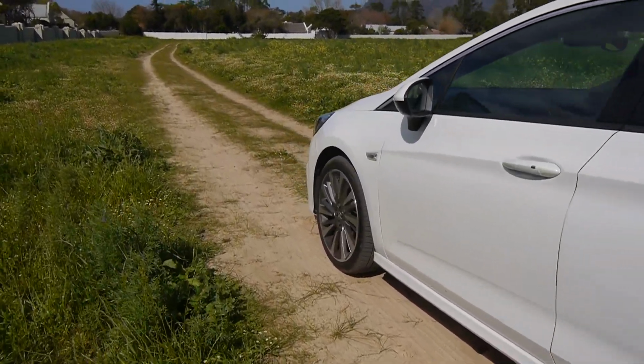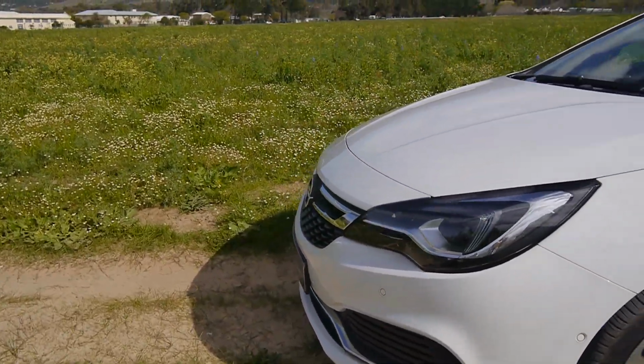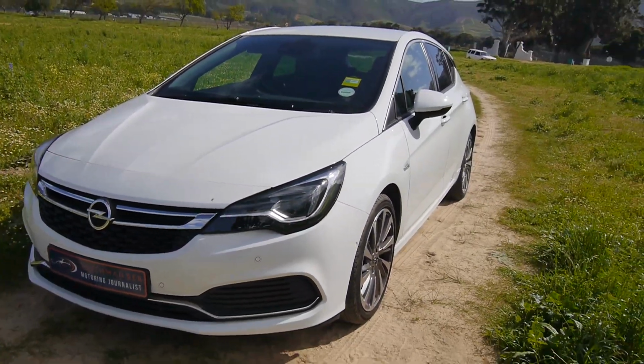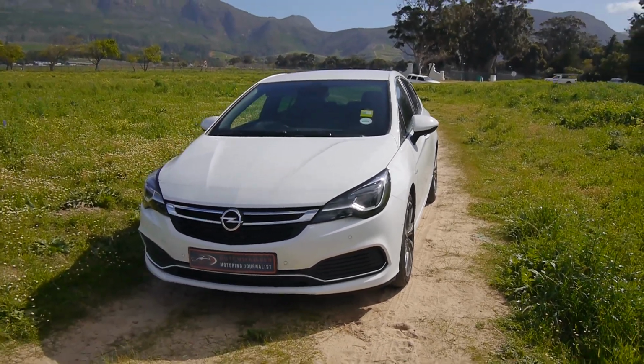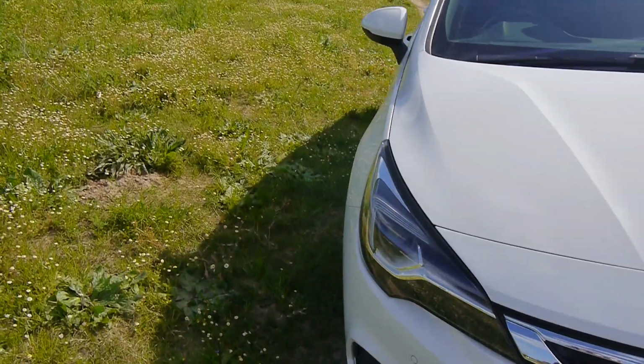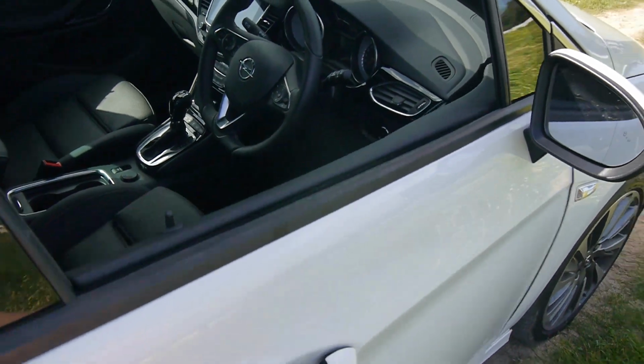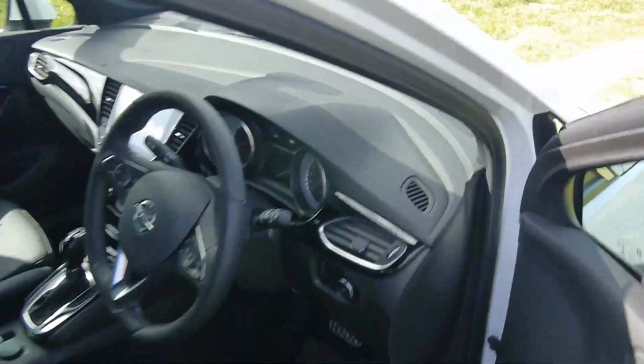Now this car comes in at 508,000 Rand, which is a bit expensive considering you can get a VW Golf GTI for 50,000 Rand more. However, this doesn't compete against that car because this is a family car. It's not really sporty. Given the OPC-Line, it's not a full-blown OPC, because if we come inside, we'll have a look at what features it has.